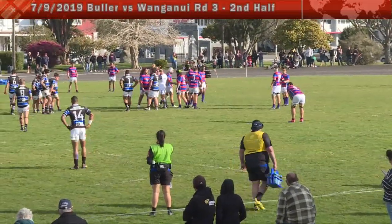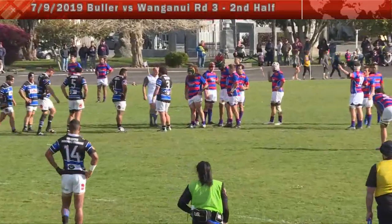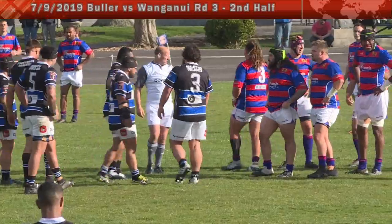Wanganui now with the scrum straight back onto attack, right out in midfield. And they have got the opportunity of going left and right. Benevalu's come out to the right, and he's got the wing of them.